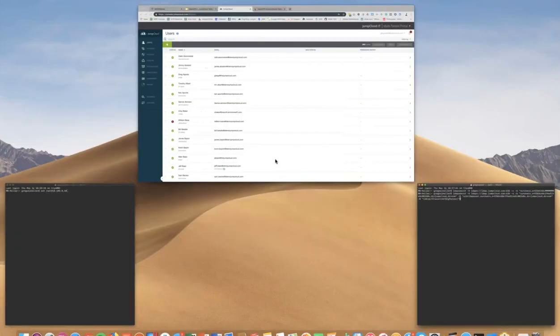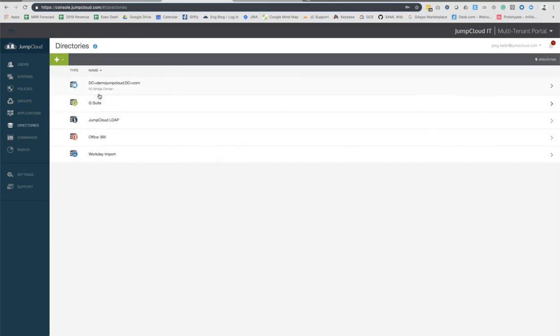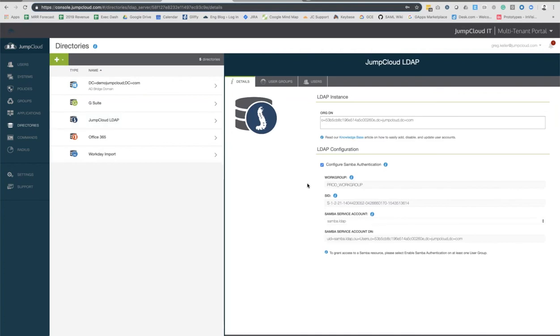So the very, very first thing we're going to do is jump into JumpCloud. Why? Because you've got to see how the LDAP stuff is set up. It's super easy. We're doing this first, so that when we jump into OpenVPN Access Server, you get to see exactly how it integrates. Now let's take a look at that. We'll head over into our directories area. You'll notice we have integrations with a lot of other sources of identities: G Suite, Office 365, Workday, and obviously a connection to an Active Directory. When you see JumpCloud LDAP, you will see that this is actually not an external directory. This is really just the management of our authentication endpoint. So this is actually a virtualized LDAP interface that really is tightly integrated with the JumpCloud platform.